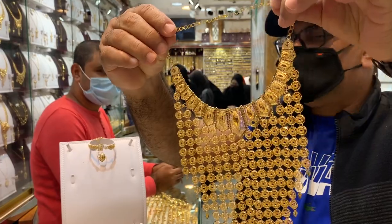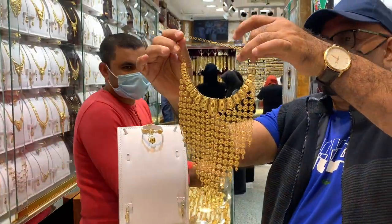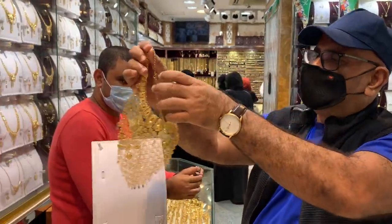How many grams here? This one is 119.4 grams. This is 21.